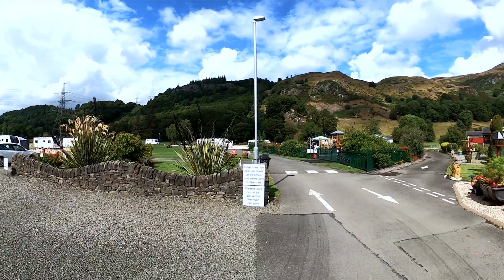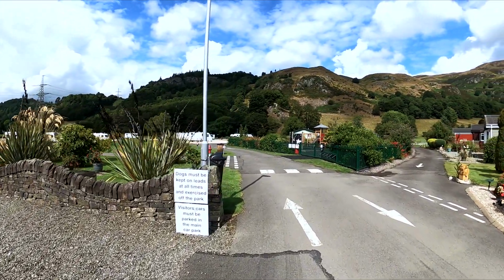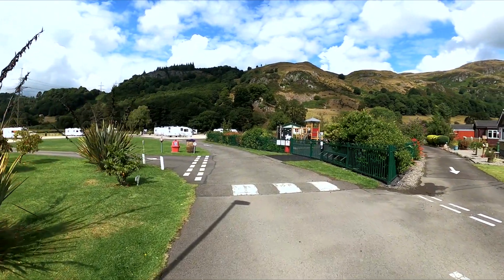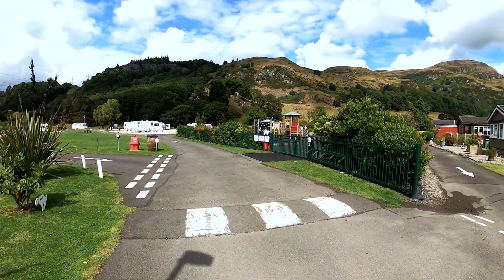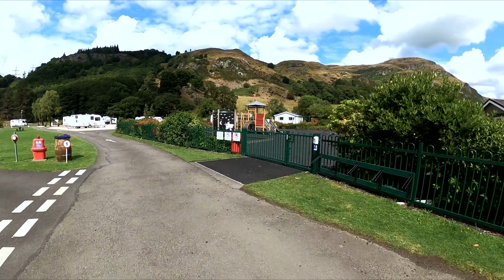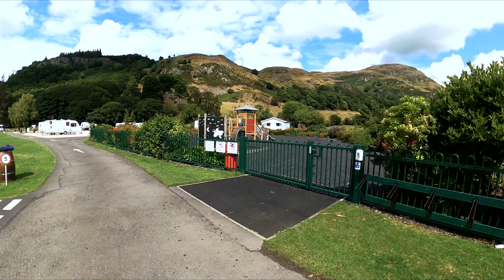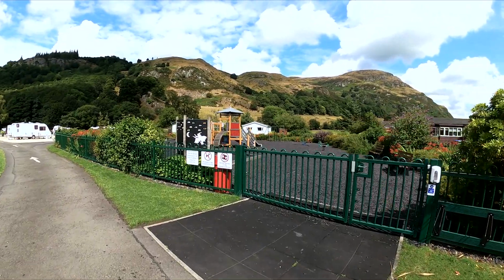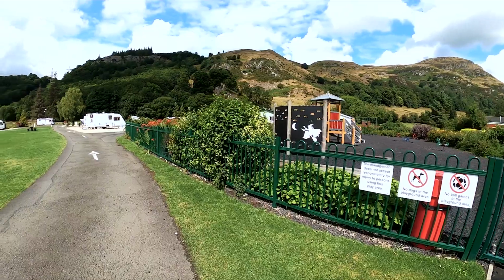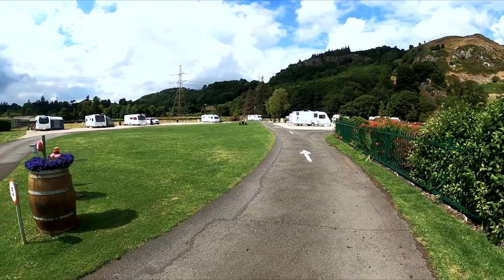So enough of that. As we go onto the site down here, there's a lovely children's play area on the right hand side. It's got all the things, it's got soft landing areas for them if they fall off anything, but really well kitted out for children here. No dogs in there obviously, and the site's got everything you can imagine.